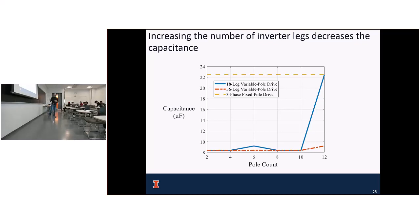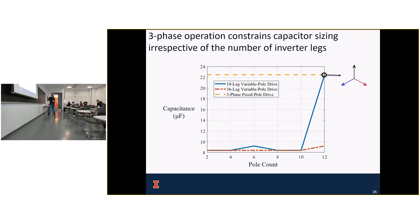One thing about the 18-leg drive that's very interesting is that for all pole counts, 2, 4, 6, 8, 10, it has a small capacitance, except at this 12 pole. Now, what's happening at this 12 pole? This is the case where in the 18-phase drive, we repeat a 3-phase pattern 6 times. So it's, again, the 3-phase case constraining us, and it's the same as a conventional 3-phase drive at this point. So if we can avoid this mode of operation, we can reduce our cap tremendously in the 18-leg drive.